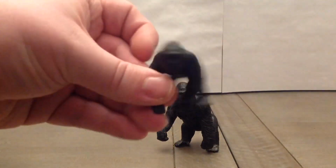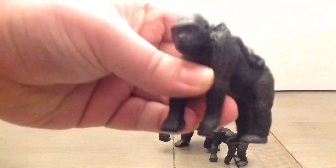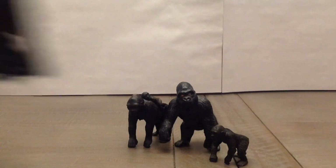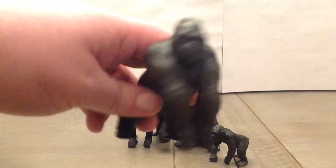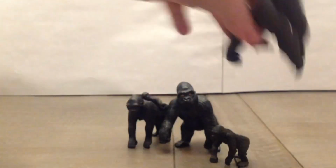We have the Schleich baby gorilla. We have the Schleich female gorilla, who has a baby on her back. And last but not least, we have the Schleich male gorilla, the older version, who also has a silverback.